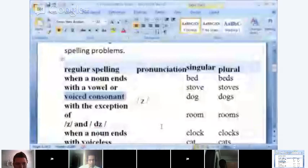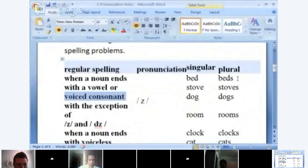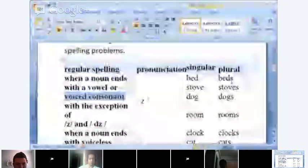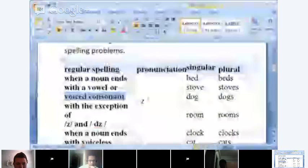Okay, so let's go back to the screen share here and talk about this again and maybe practice a few. A noun ends with a vowel or a voiced consonant. All right, so for example, bed becomes beds, right, with a Z sound. Stove, my example with a V, stoves. Notice a common mistake, the most common mistake second language users make is they add vowel sounds where they don't belong. So I'm going straight from the D sound to the Z sound in beds. Straight from the V to the Z, stoves. Dog, dogs. Okay? All right, room, rooms. Okay, M is a nasal, but it's a voice sound, rooms.